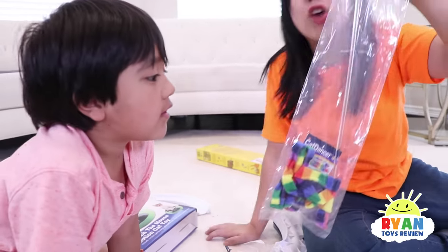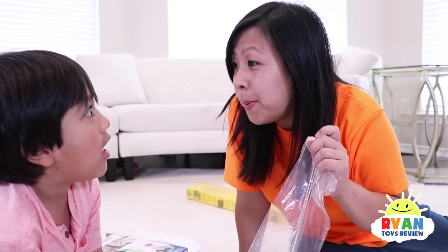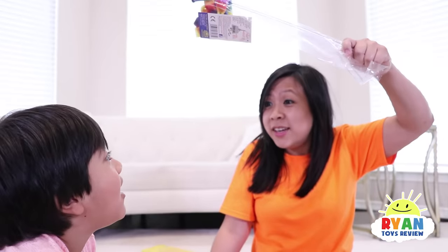All right, last but not least, we got this little string here. It says it can hold up to 30 pounds. You know what, Emma and Kate, they're only 23 pounds. What? So that means I could put Emma and Kate on here? And it'll hold Emma and Kate.